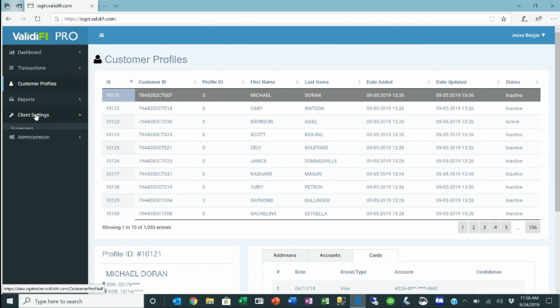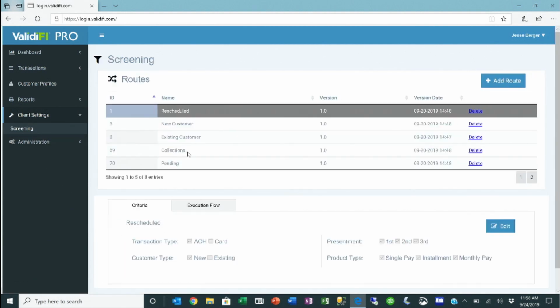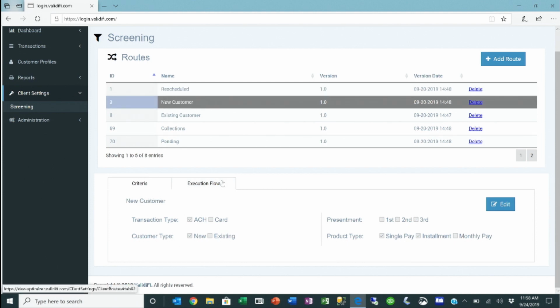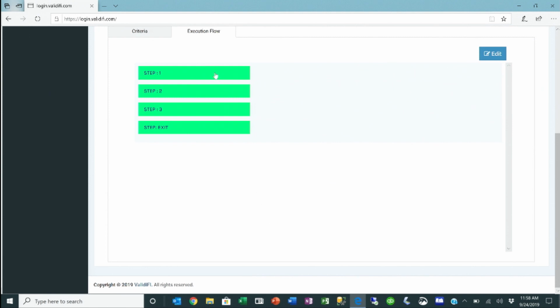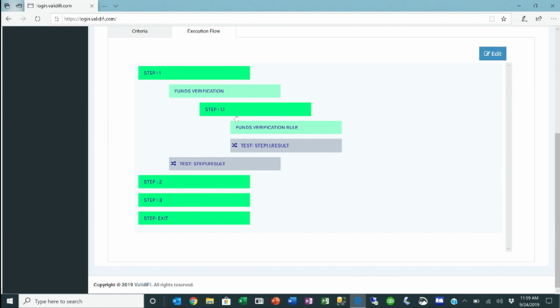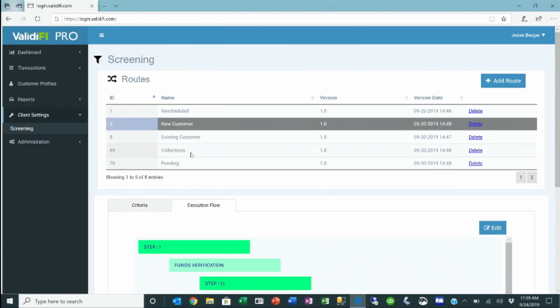Some other areas that you can see is the actual routes. So this is specifically the rules that you set up. So you don't have to have just one rule in the system. If you've got new customers and you want to associate a rule that's just with those new customers, you can go ahead and create that route. And a route essentially allows you to create an execution workflow. So an execution workflow is basically a list of different rules and steps and verifications. So you can set up an unlimited number of rules in the system to configure any particular situation that your business may have to encounter.